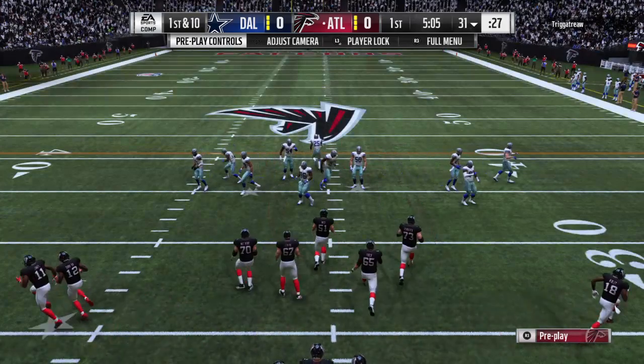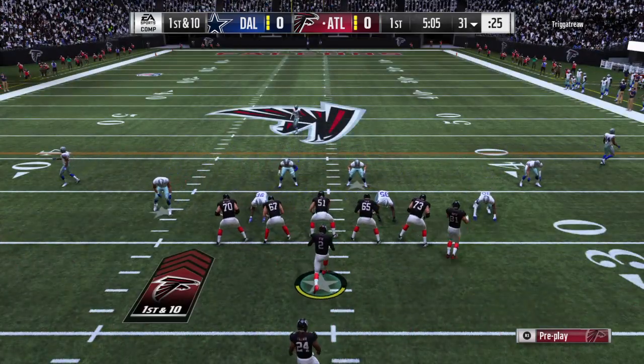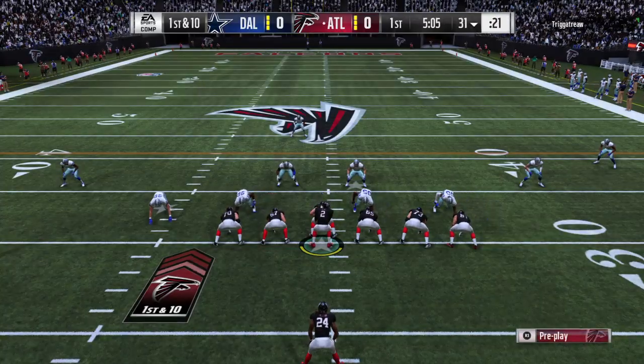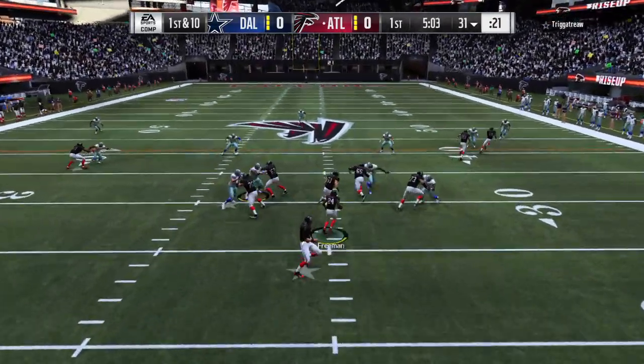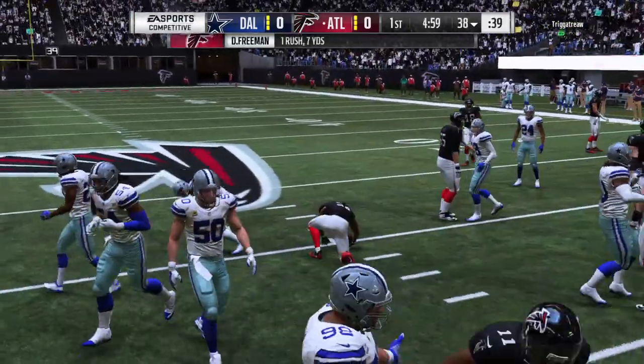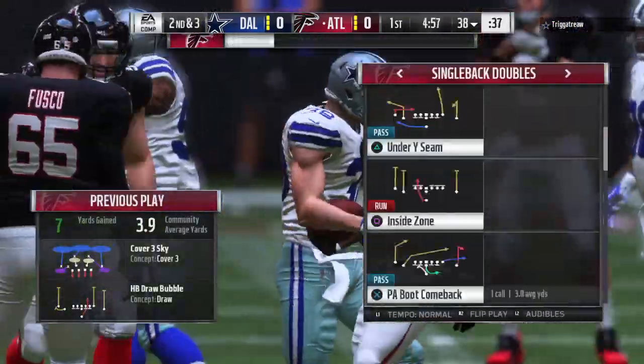Ryan and the Falcons now come up 1st and 10 at the 31-yard line. A first carry for the tailback, Devontae Freeman. It's a 7-yard carry to set them up with a 2nd and 3.